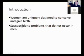Gynecological emergencies. They have been calling it the wrong thing. Okay, this is probably... when I first started teaching from this book, I never would have thought this statement is controversial, but in today's climate, saying that women are uniquely designed to conceive and give birth is a controversial statement, but it is also a biologic fact. So we're going to teach from that perspective.